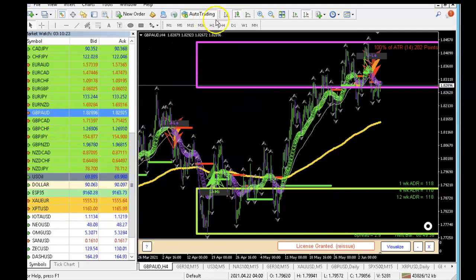So again, GBP/AUD, 4-hour time frame. You can see that here and here. You know that today is technically June 8th in America, but it's June 9th on UTC, so take that with a grain of salt. We have a beautiful kind of sell signal here on the 4-hour time frame.